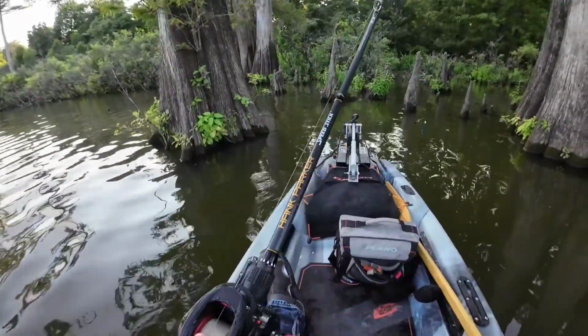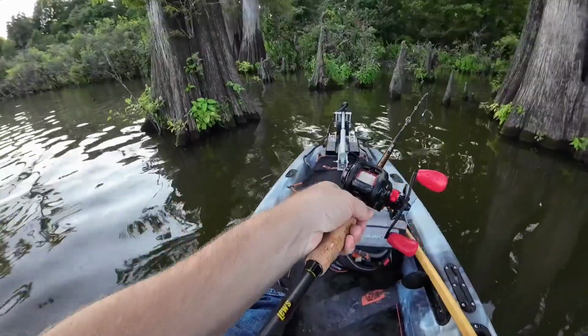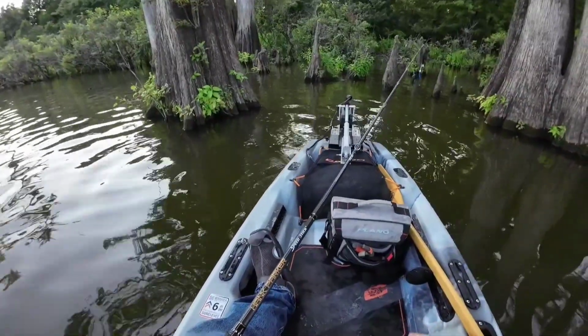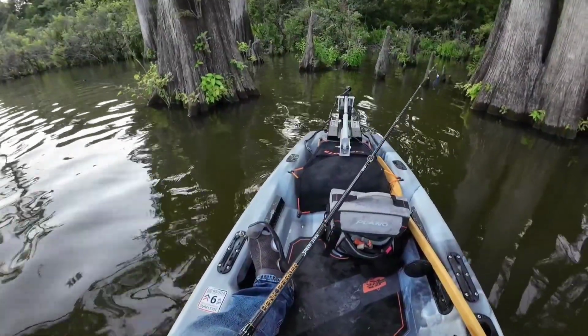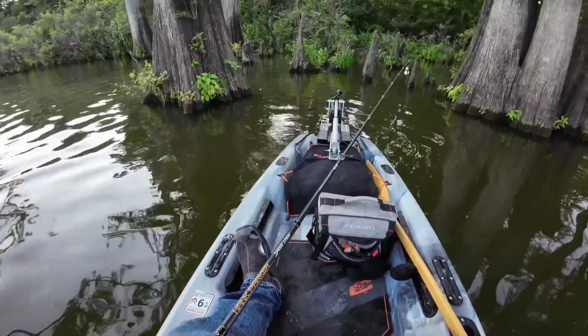I got to see him. You know, he came from right there. I saw him and I got a cast right there in front of him. And it was just awesome, you know, when you see a fish like that and you actually get a good cast in front of it and you actually get it on the hook. But I was not expecting the fight there after that. That was something else. Whew, got my heart pumping for sure.